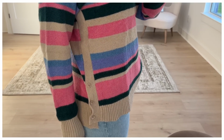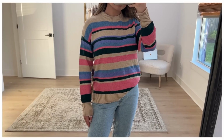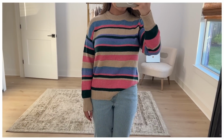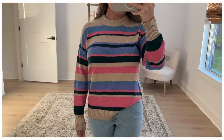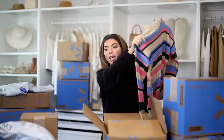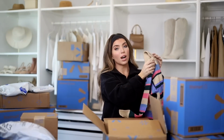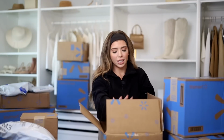I didn't notice this when I ordered it, but it does have this side button detail that looks extra special. I also like that this is a light to mid-weight sweater, so it's going to be great for layering up, and I'm expecting this to not be too fitted, but not too oversized either, just a typical sweater fit. In addition to the stripe, it comes in a couple of neutral solids, as well as a really fun hot pink and purple. And that sweater is $18.